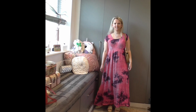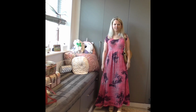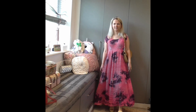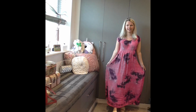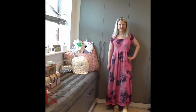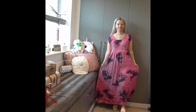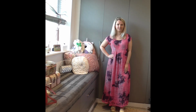The tie-dye maxi dress is from TK Maxx. The shoes are the same Zara shoes as before. I absolutely love this outfit. I think maxi dresses keep you nice and cool, but they make you look like you made a lot more effort than you actually had. So I think dresses are just really easy to style. You don't have to match it up to anything like you would with jeans and a top or jeans and a skirt. So yeah, this will keep you nice and cool on those hot summer days.